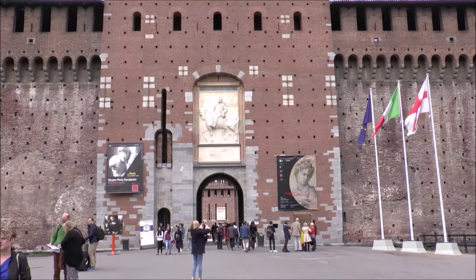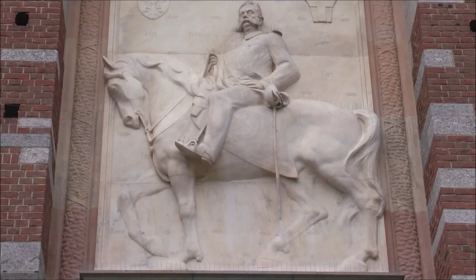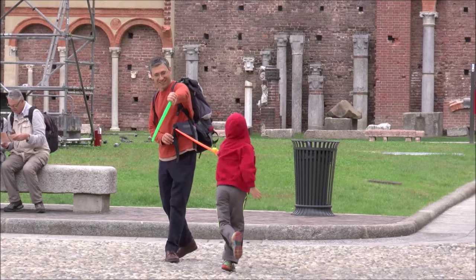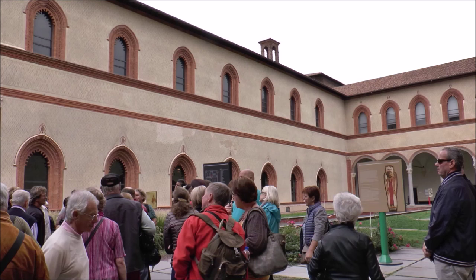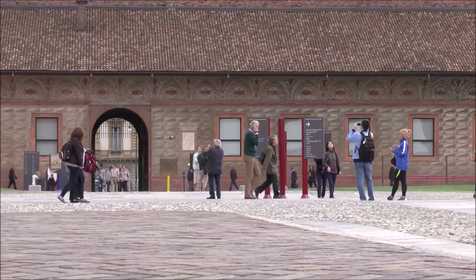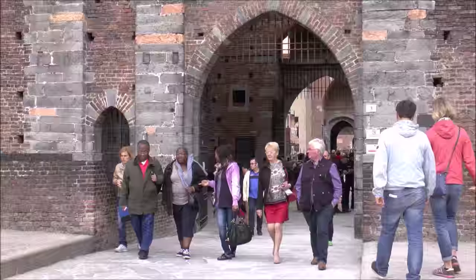Something that surprised us about Milan is that there is a castle right in the middle of the city. Sforza Castle was built in the 15th century by the Duke of Milan, and it then underwent several restorations and expansions in the following centuries. Today it houses several of the city's most prized art possessions, including frescoes by Leonardo da Vinci and Michelangelo's very last sculpture.